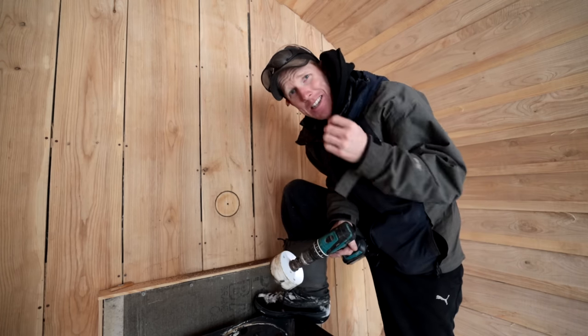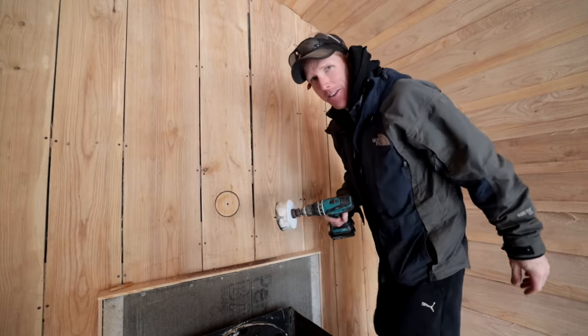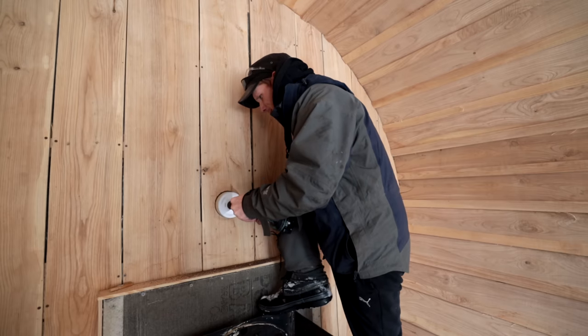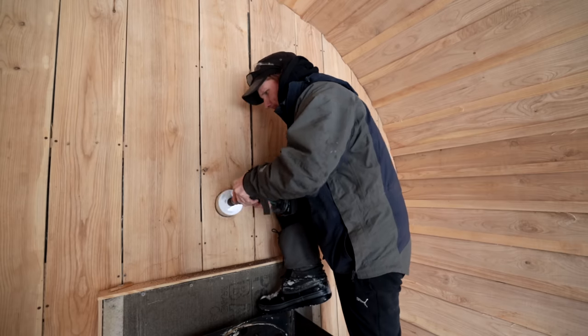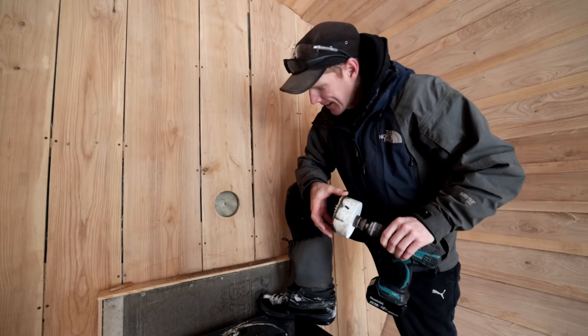This shouldn't take as long as it's taking. Apparently my teeth aren't very sharp. It's smoking. Too bad we don't have any ventilation holes yet. It was just that easy. Hot.